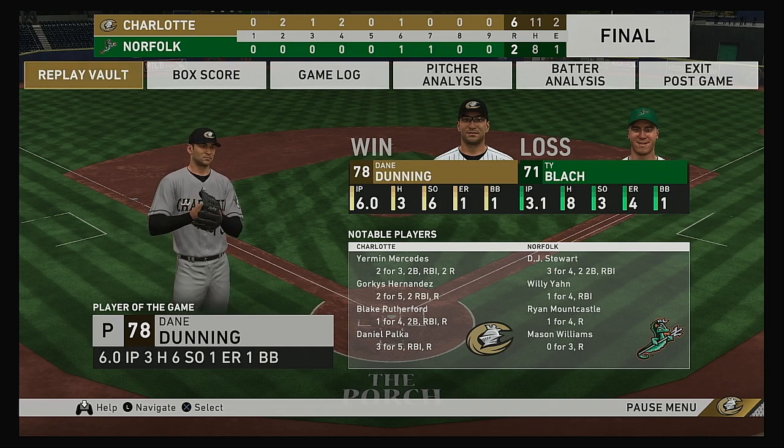Fans, our final line score. First for the victorious Knights: 6 runs, 11 hits, 2 errors. They left 8 men on base. For the Tigers, 2 runs on 8 hits, 1 error. They left 8 runners on base.